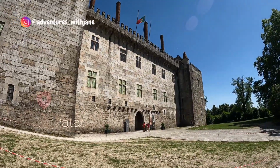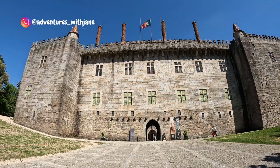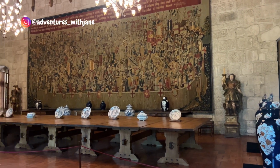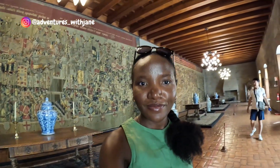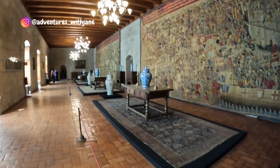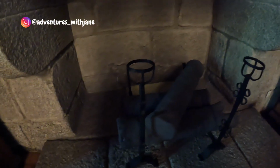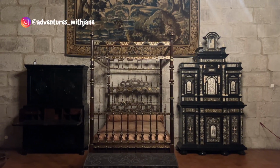Next to the castle is the Palace of the Dukes of Braganza. It looks like a big castle on the outside, but once you step inside, you will see fancy furniture, old beautiful rugs, and huge fireplaces. It costs just €5 to go in if you want to visit it by itself. It's a great way to learn more about Portugal's royal history while exploring this beautiful building. I would highly recommend it, especially if you are into historical buildings. You will absolutely love it.